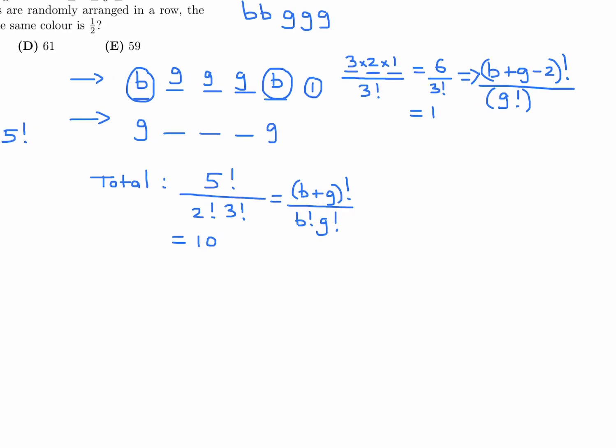Okay? But I also have to divide by the b's. How many b's were there? There was 2. How many did I place on either end? 2. So I have to write b minus 2 factorial. That is very important. So this is my formula for these guys right here.